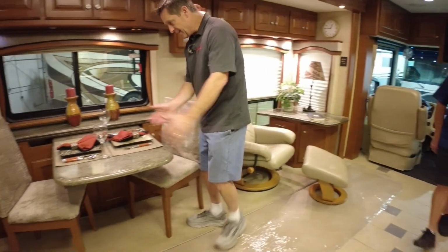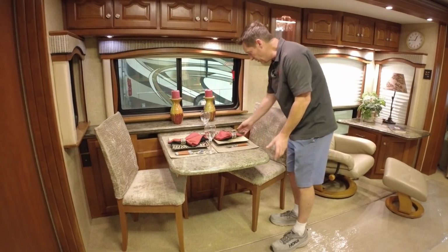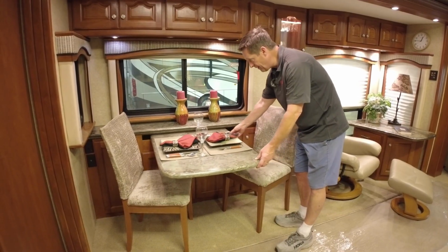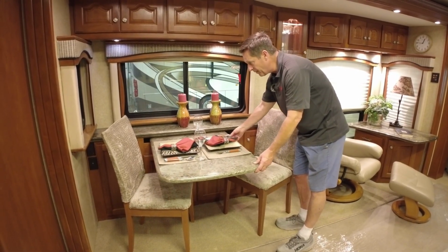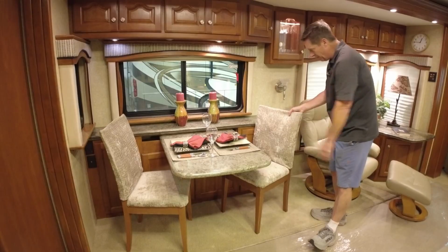Yeah, and this table slides out, and you could push it forward and back. I don't really want to do it because I'll probably break it. So this one's pretty nice, pretty easy. Yeah. You know, big turkey dinner, you might want to bring it this way a little bit. That's it. And then it'll come out. Storage down below.